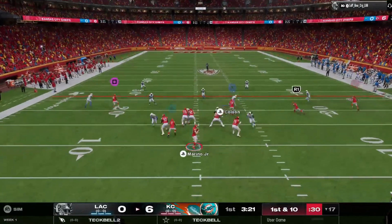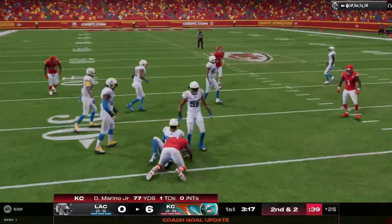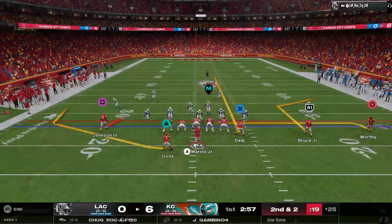Let's go. Right away, they'll set up to throw. Quick throw, taken in. That's a nice pickup on a 1st down throw. It's a gain of 8. Here's 2nd and 2.